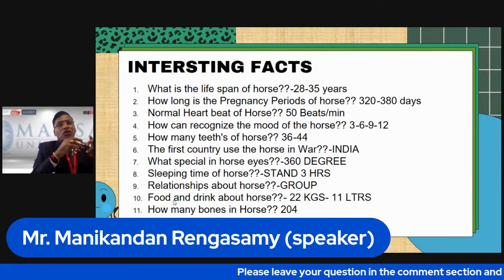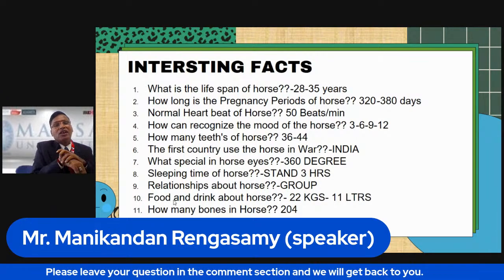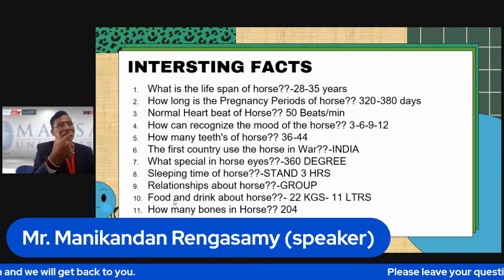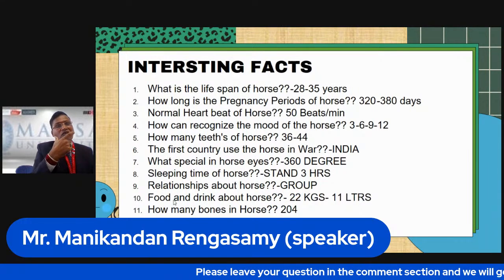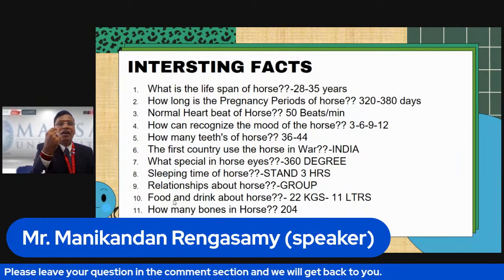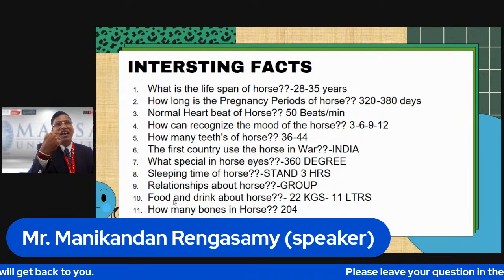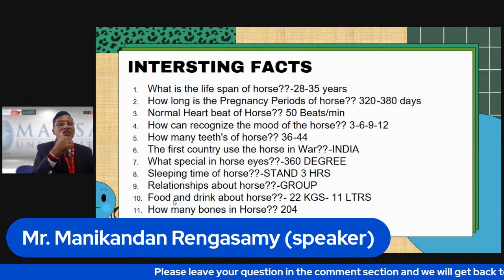As humans, we all know we have 32 teeth. A horse's teeth are very big in size. Usually a developing horse has 36 teeth. A fully developed horse has 44 teeth. Even for other animals like cows, we can identify the age by how many teeth they have. Same like horses, we can identify the age by seeing the teeth.